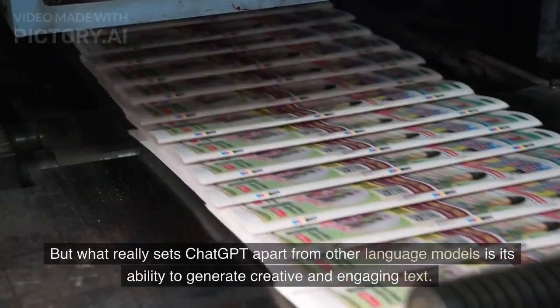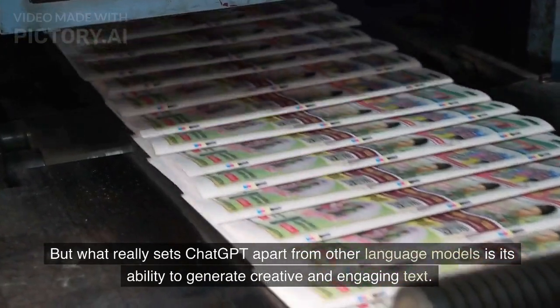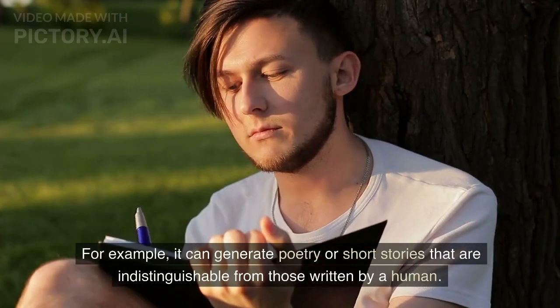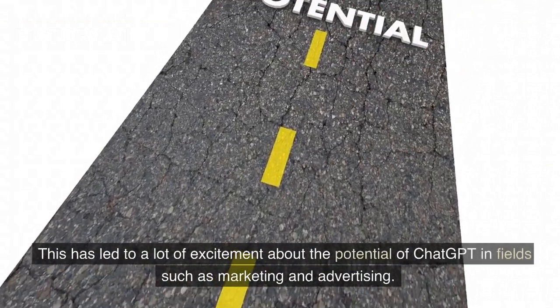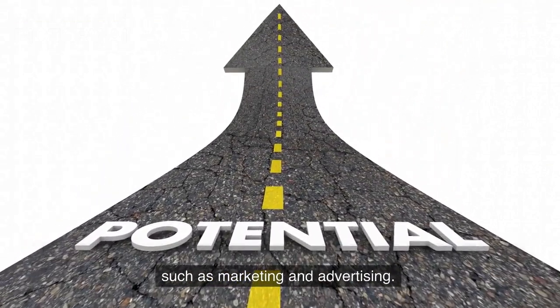But what really sets ChatGPT apart from other language models is its ability to generate creative and engaging text. For example, it can generate poetry or short stories that are indistinguishable from those written by a human. This has led to a lot of excitement about the potential of ChatGPT in fields such as marketing and advertising.